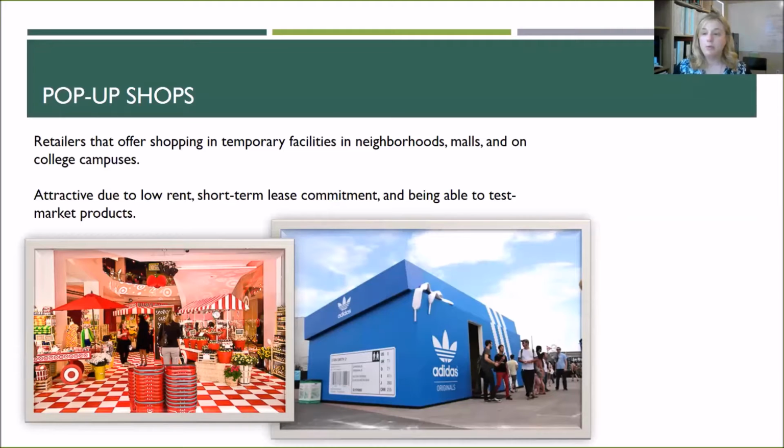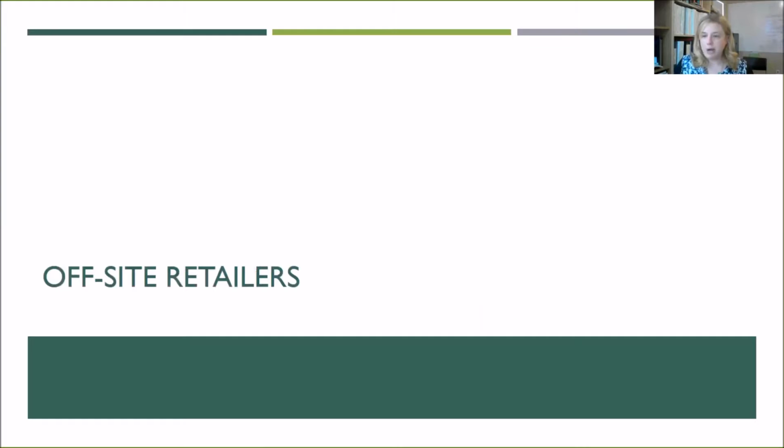And then some retailers or brands also use this as an opportunity to test market their products. So if something doesn't work in a pop-up shop, they might scrap it and introduce something else. So that brings us to our off-site retailers.